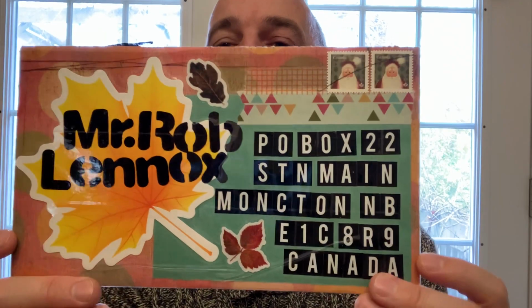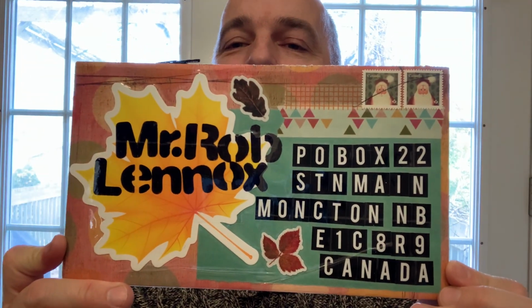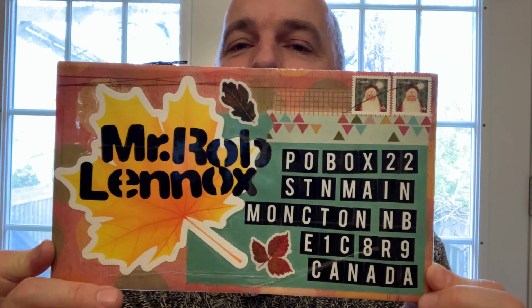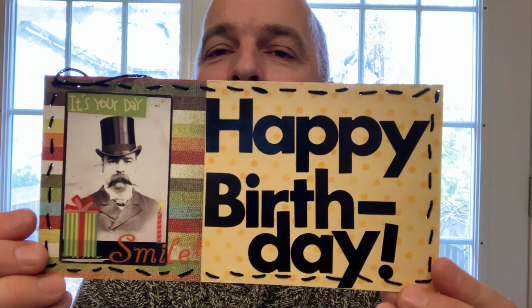All right, this next envelope I got came from Shara in British Columbia, and she is incredibly talented. She's created this envelope and decorated it. We have a couple pen canceled Christmas stamps on top. And this is a birthday card. And so it says, "It's your birthday, smile, happy birthday." And this is all stitched.